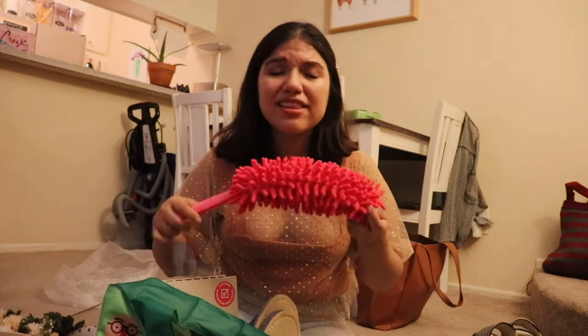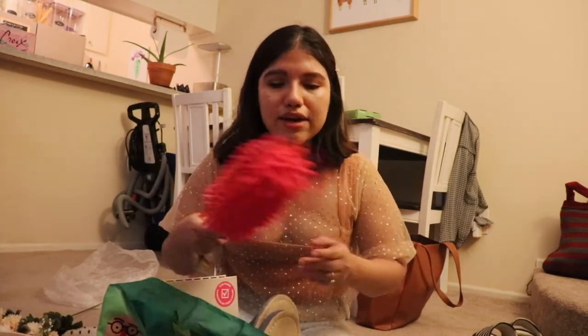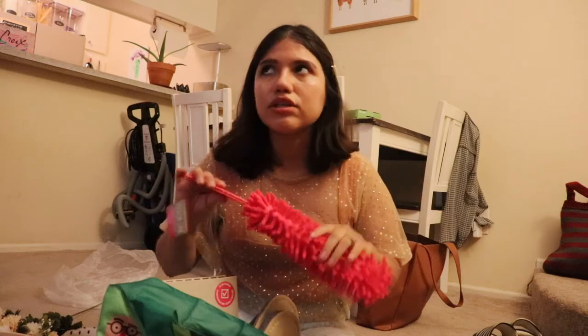I bought this to dust off pretty much everything in the house. I didn't like the color that much, but this is all they had, so I just grabbed one of them. I don't know if this is gonna be very useful because I've been in other places and they have these sort of dusters and they get super dirty super fast. So I don't know how that's gonna work out, but for right now, I think this is the best thing I can do because everything here gets so dusty. So I think it's gonna at least help.